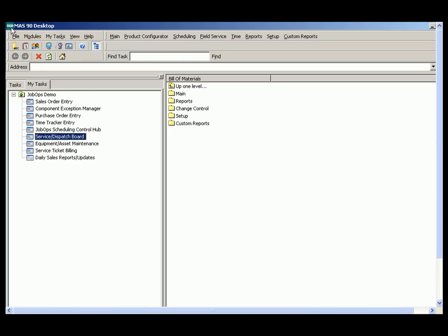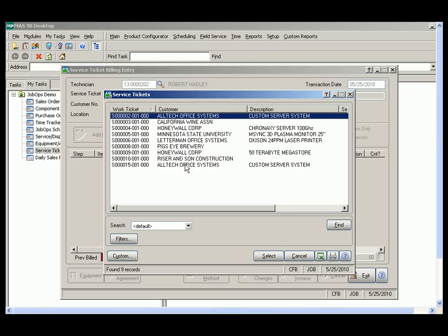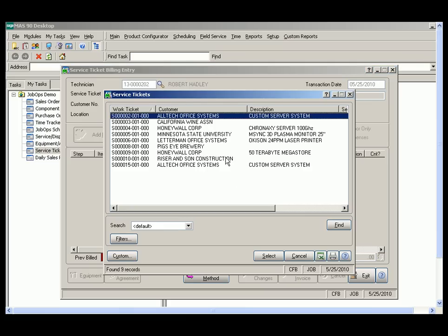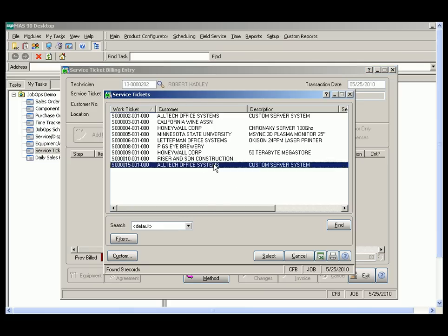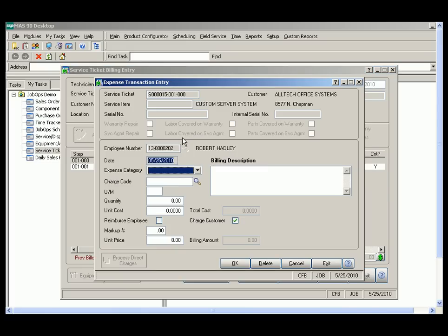Now, after the service call is complete, we have the ability to do billing against that service call. So, for example, if Robert Hadley came in and needed to bill that service ticket that was just created, here are the items on the ticket. Actually, that was the correct one. And then you can go ahead and add expenses, add parts, add labor. Expense, for example, could be mileage, and he drove 50 miles. I could type, and these days, that's probably 90 cents a mile.